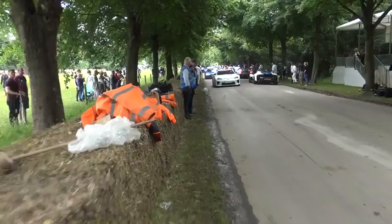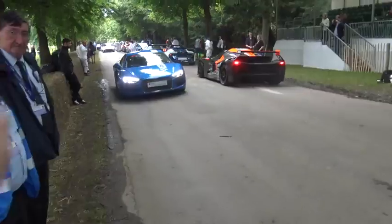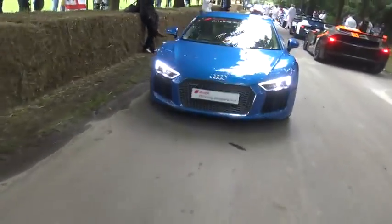Fantastic to witness. This is all about taking you guys along for this experience, and this is what it's like. It's hectic. There's cars everywhere, smoke, noises, engine. And here's my ride. I need to jump back in the R8 now because it's time to jump back up this hill. Your chariot away. That's my kind of chariot, man.